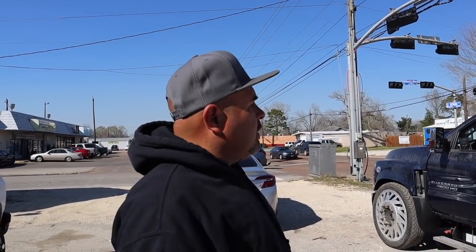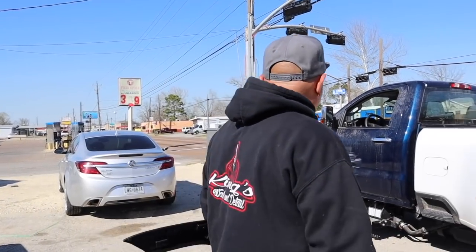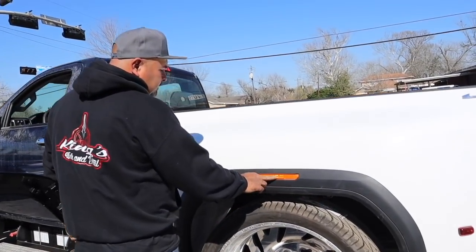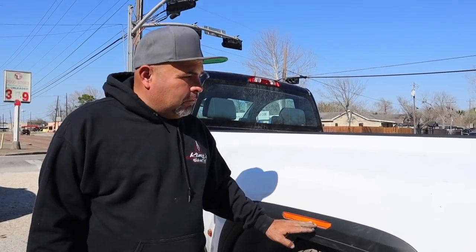So, on my Kodiak, I was going to run a Chevy bed on it. So now I'm running the new bed on it. But I want to get a GMC one. I know it's not a GMC. The only reason I got a GMC is because I like this light. So we're gonna fix this up where it won't say GMC no more.